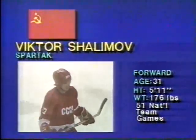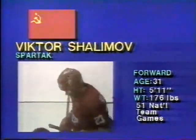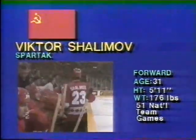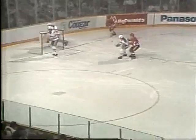Shalimov, I see, age 31, had a couple of good chances. He had one particularly good opportunity in the first period that Andy Moog robbed him of. Went in on the right-hand side, got the shot away, and Moog stopped him, as he has all of the Soviet shots to this point. Shalimov, it is his 52nd international game tonight here in Edmonton. Oilers leading 1-0, Anderson's first period goal at the midway mark, 10:28. But it may well have easily been 2 or 3.